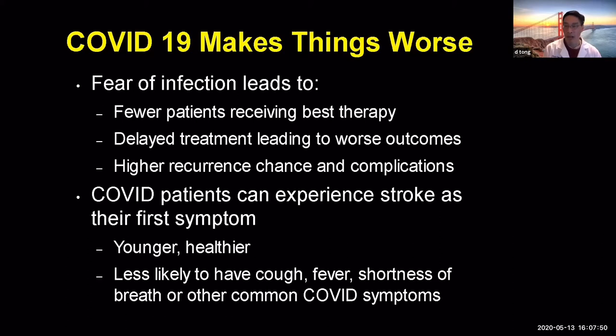And because it's a time-based treatment, you see a dramatic decline in the number of patients that are getting these sort of life-saving treatments that are available now. And the estimate is anywhere between 20 and 30 to 40% of reduction in the number of patients that are potentially available for treatment. And delayed treatment also leads to worse outcome, because again, if you can't treat the person in the time frame that's appropriate, then your chance of having a good recovery is much lower. And also this leads to a higher recurrence chance and also a higher probability of complication. So all of these things contribute to a worse outcome, as well as losing the opportunity to be treated.